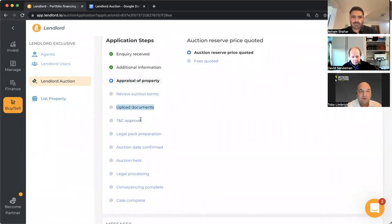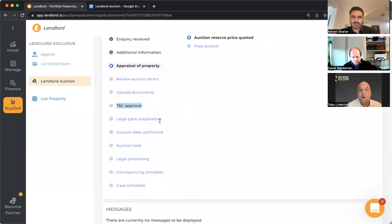If they then instruct us, we need their anti-money laundering ID, we need to see some photo ID, and we need proof of address for the seller. They send the terms of business back approved. At that point, we'll ask them to pay the auction entry fee, the 500 plus VAT, and we then want to start work with their solicitor producing that legal pack.